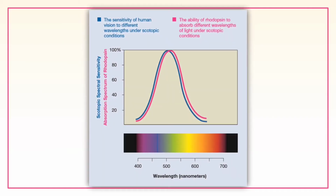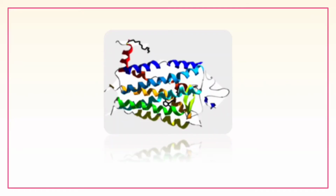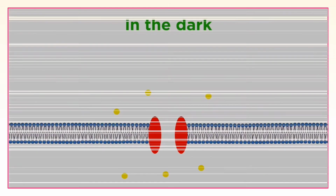That's why it is shown here that the degree to which rhodopsin absorbs lights of different wavelengths is related to the ability of humans and other animals to detect the presence of different wavelengths of light under scotopic conditions. Rhodopsin is a G protein coupled receptor that responds to light rather than to neurotransmitter molecules. Unlike any other G protein coupled receptors, it initiates a cascade of intracellular chemical events when it is activated.